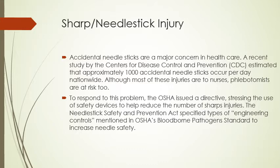To respond to this problem, OSHA issued a directive. They're stressing the use of safety devices that help reduce the number of sharps injuries. Remember in a prior PowerPoint, we talked about how a lot of needles and syringes have safety devices that retract the needle or have a cover that automatically goes over the needle. That way these injuries cannot happen.